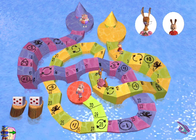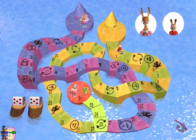What do we get? How much is 5 plus 5 altogether? 10. So which one of us should move? You! Leapfrog. Oh, I landed in the finish area. Okay, it's your turn, Stuart. Roll us.